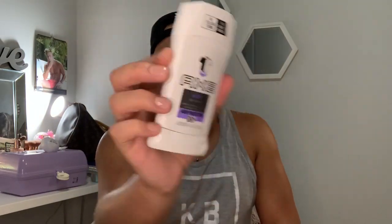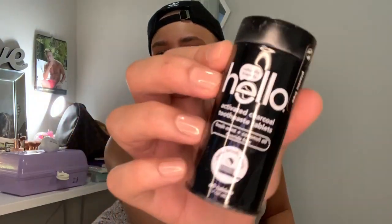This next pouch, and a lot of the stuff in here are things I use on the daily. I use other brands, but these are just emergency kind of items. I have an Axe deodorant. I also have Hello toothpaste tablets. Instead of carrying around a toothpaste tube, these are more transportable. I also have in this little pack a toothbrush.